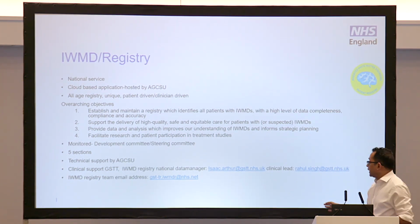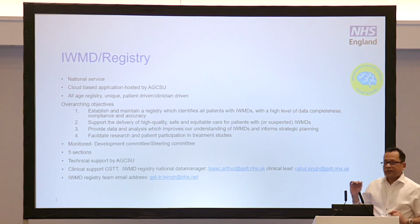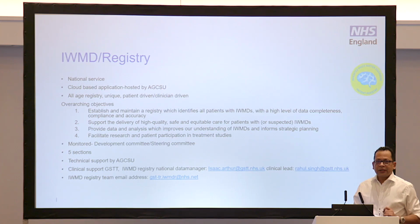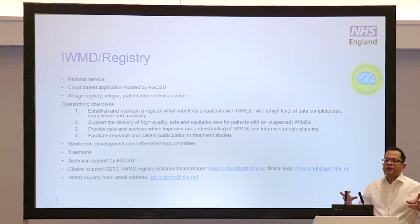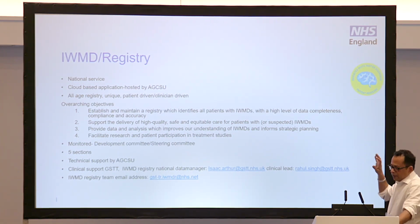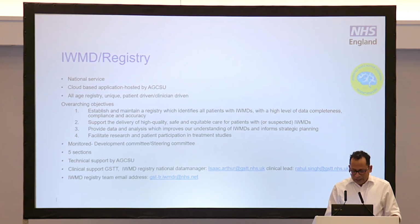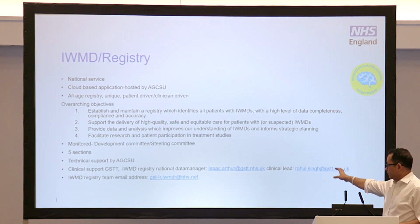It's a cloud-based application hosted by NHS England Safe Site, that is Arden and James CSU. They host other registries as well. This is a unique registry. It's a clinical registry, clinician-driven and patient-driven. Most registries are research registries, but we think the model of this registry will be unique. The primary aim of this registry is to improve clinical care or clinical provision in the UK. Yes, there are secondary aims as well, and this will help us facilitate research and patient participation in treatment studies.